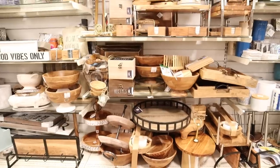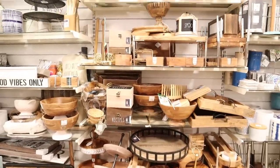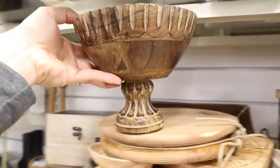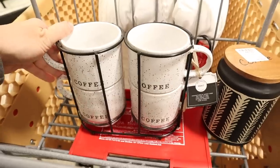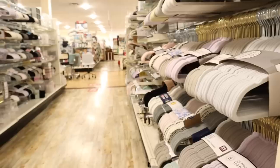And then I started looking through the kitchen section because, like I said, I am going to be piecing together a coffee station, and I love Home Goods kitchen section. They always have a great selection here.